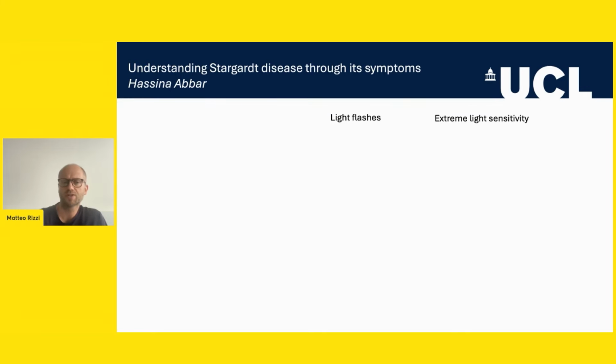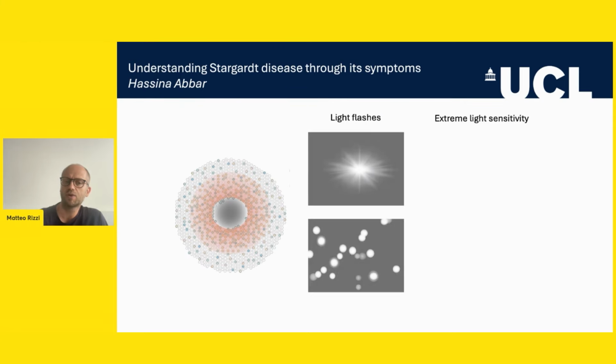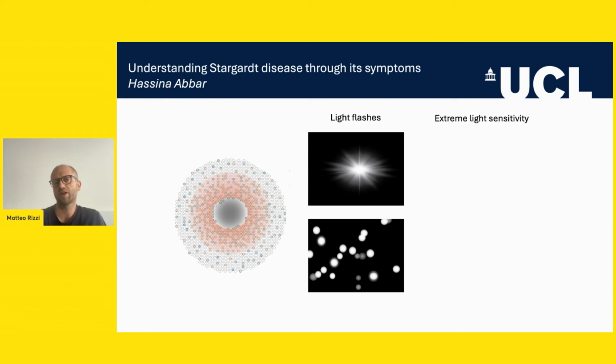So when we first started speaking with Hasina and discussing work that we could do together, Hasina reported to us that this central effect of Stargardt disease, the effect that the condition has on her eyes, was causing 2 symptoms that seem to be underappreciated by the clinicians she has spoken with. One of them is the experience of light flashes. If any of you have the same condition, you might have also experienced it, or other conditions are also associated with this. Essentially, it means that the patient perceives flashes, even if in reality there is no light flashing in that moment in the world.